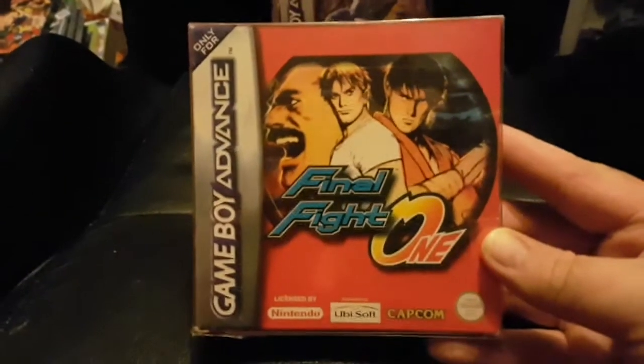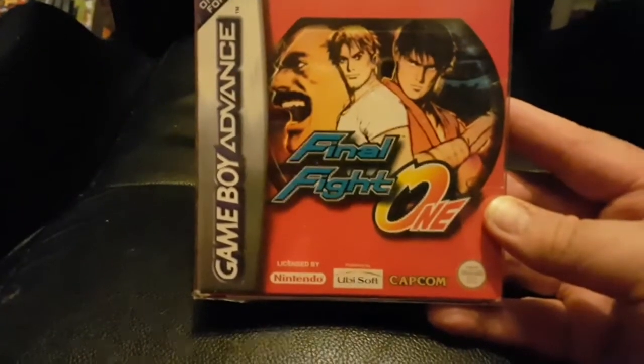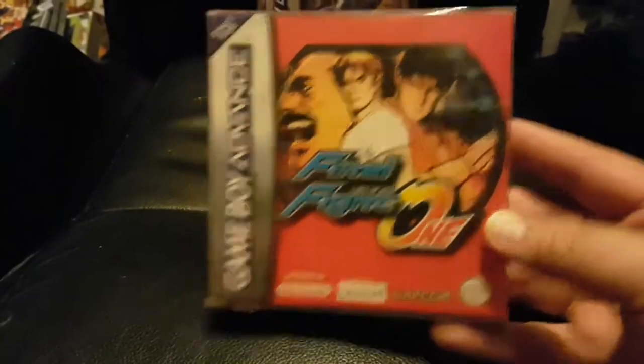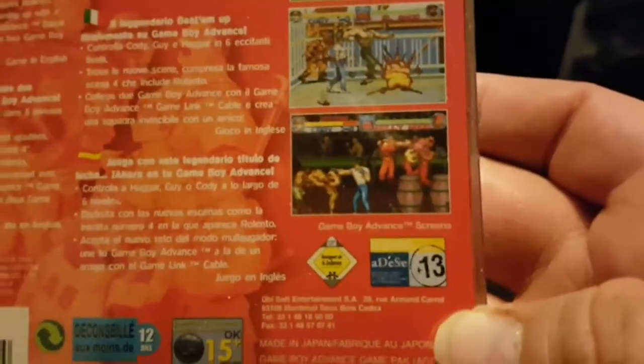Right, the next game. This is a superb version. This is probably better than the Super Nintendo version, in my opinion, which is Final Fight 1. Sort of a little bit of an update on the original Final Fight. I think it has extra levels, but it is superb, really good. I personally think it's better than Super Nintendo. Not sure if it's better than the Mega CD, but it's certainly a contender. It'd be a good one to do a video comparing the two.